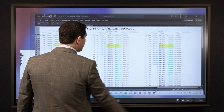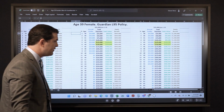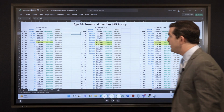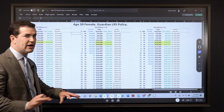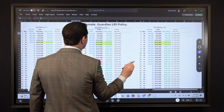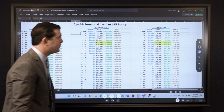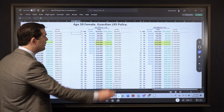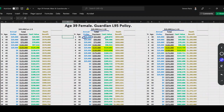Let me show you the differences here, one just with the comparison, and then we'll look at the actual illustration. So here's a policy for his wife, a 39-year-old female, ultra preferred. She did receive the top health class. And as we look at the scenarios here, I wanted to illustrate a couple different scenarios with Guardian. One, what he requested, $25K per year for 10 years, and then $25K per year for 15 years. What do you notice here? If we just look at the first year, $25,000 in, what's your cash value look like here?